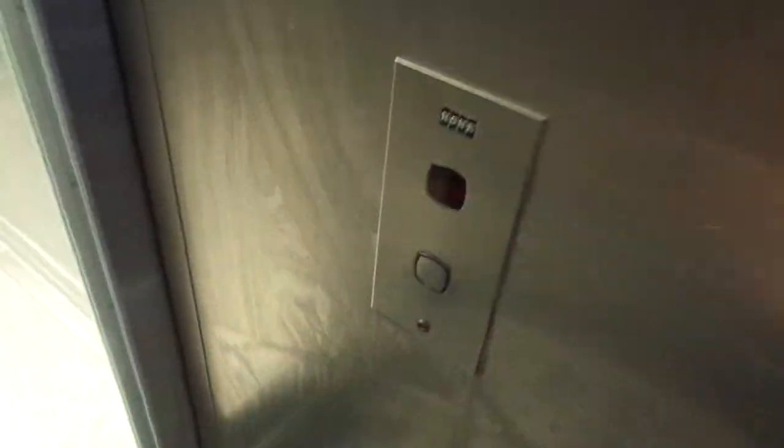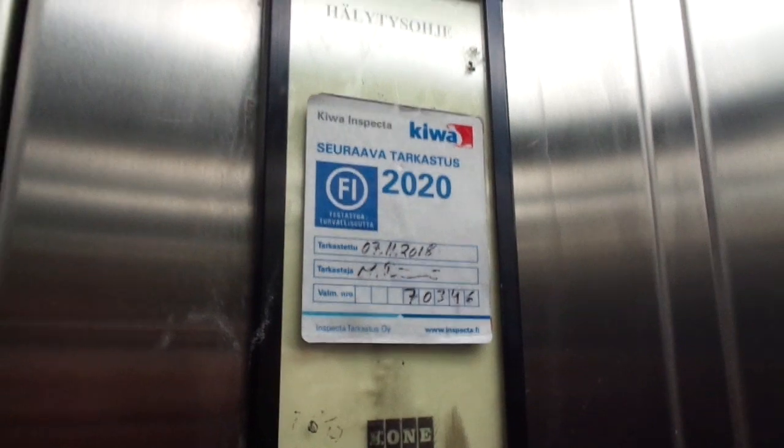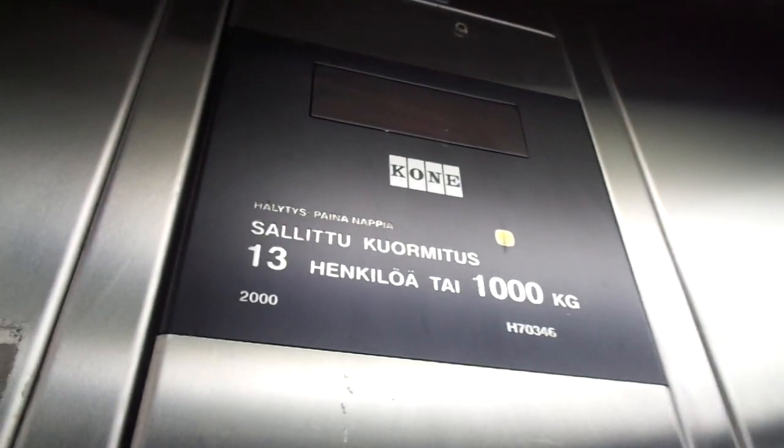Elevator for tracks 3 and 4 at the Toijala railway station in Toijala, Akaa, Finland. Let's ride it. Built in 2000, turning 20 years old in the next year, 2020. Actually, this says it should have been inspected in 2012, but there is no other inspection mark. Here, 2020 next time, it's turning 20 years old.